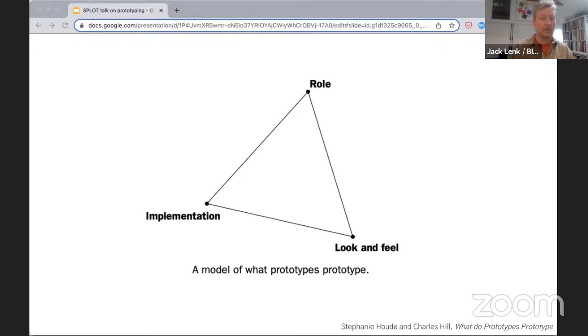In my talk, I'll primarily focus on the role prototypes coming from a human-centered design background. And then towards the end of the talk, I'll also examine some look and feel prototypes and how the prototyping process is like a feedback loop that it can inform the creative process there.